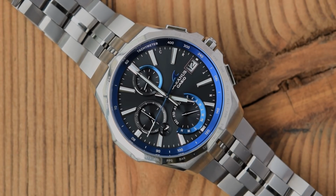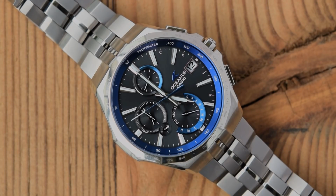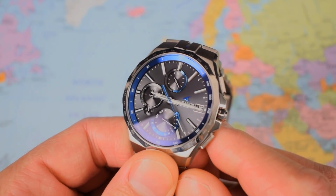Obviously over at the 3 o'clock, there is a day of the month with a frame around it. Let's bring it back to the studio and see how all of that works. So as briefly as I can manage, and I'm not known for my brevity, what does this watch do and how does it do it?